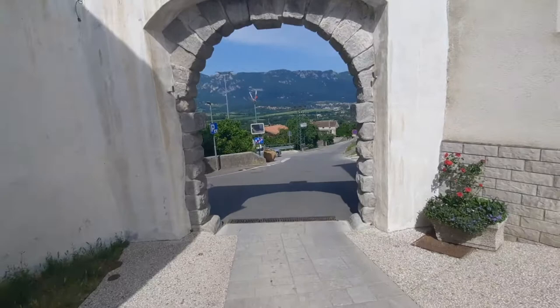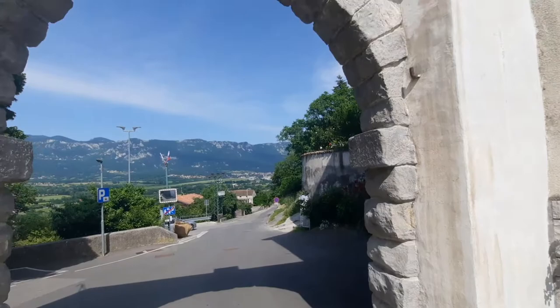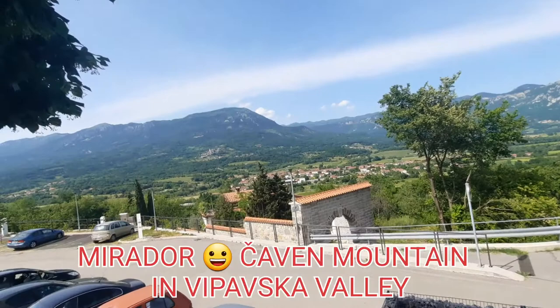So, that village, just straight away, it's called Lokavec. And that village, it's actually a city there. It's called Ajdovščina. And I will also show you the mountain. Yes, I will. So, nice parking and a looking spot.